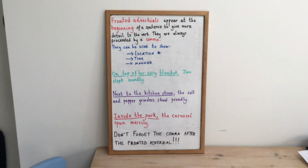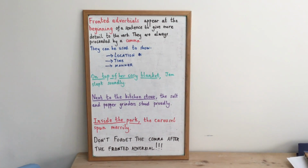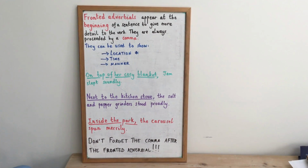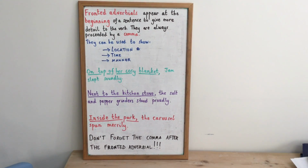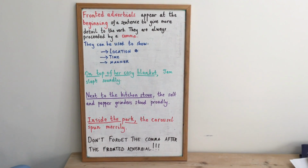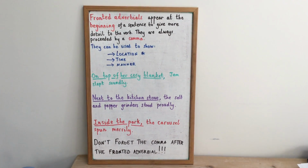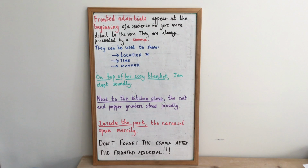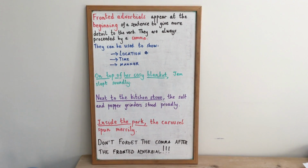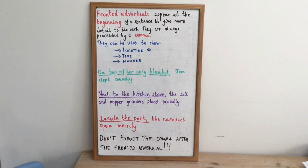Now you've just heard 3 examples of fronted adverbials. Fronted adverbials appear at the beginning of a sentence to give more detail to the verb, and they are always preceded by a comma. Fronted adverbials can be used to show location, time, or manner, and today we're going to look at fronted adverbials to show location, and the 3 I just demonstrated for you all show location.